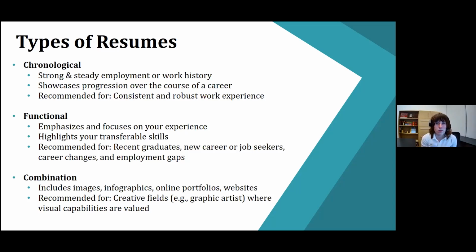But we're finding out right now that a lot of people are having some gaps in their employment history. So maybe the chronological isn't your go-to because you've got a bit of a gap right now, and that's okay. Functional and combination resumes are both types that gloss over the gap or explain the gap, or maybe you jumped career fields, and so those are the ones you'll want to look at using. I'll go over examples in a bit.